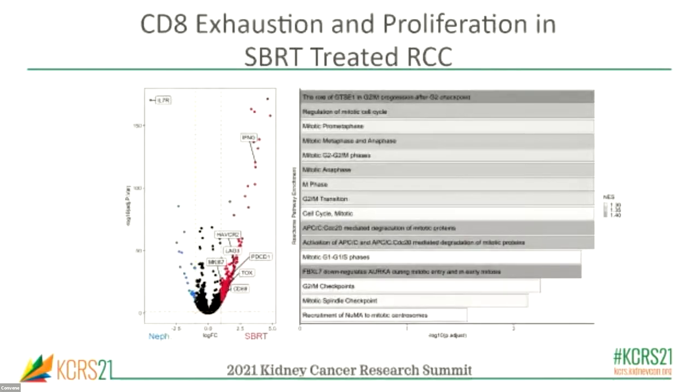Just to give you a sneak peek of our results, we first looked at the CD8 T cells, and we can clearly see an increase in activation and exhaustion markers. We see an increase in interferon gamma in our CD8 T cell populations. We also see an increase in proliferation and cell cycling, which matches some of our earlier work in these same patient tumors looking at Ki67 expression.